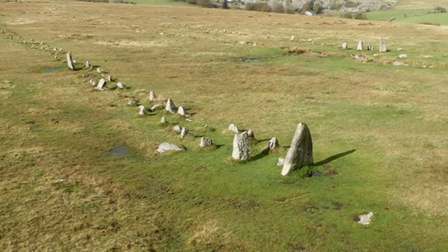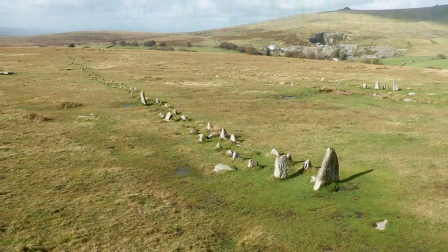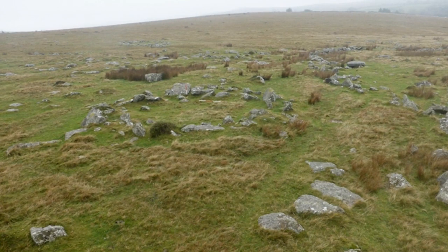This row forms part of an impressive ritual complex, including 6 stone rows, 9 cairns, and a stone circle. There is also a prehistoric settlement in the vicinity.